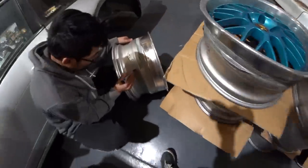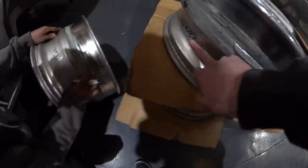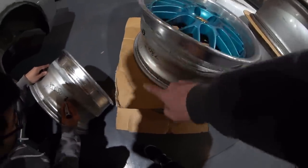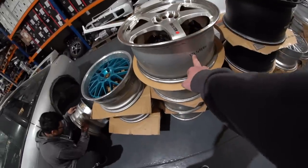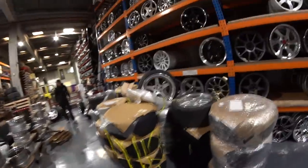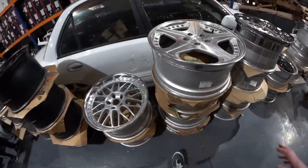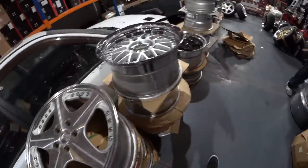Sean's just writing the SKU on it, so we can identify the wheels when we photograph them or when a customer buys them. It's nice and convenient, so we just write a SKU on all the wheels. It just makes life a lot easier because we do get a lot of the same wheel. So it's good to keep track of them.